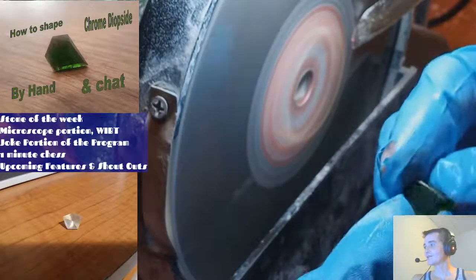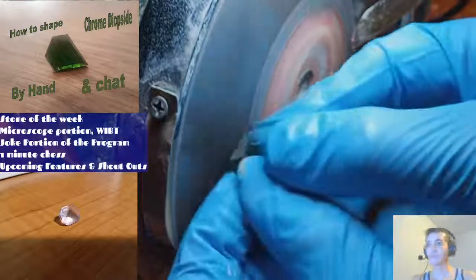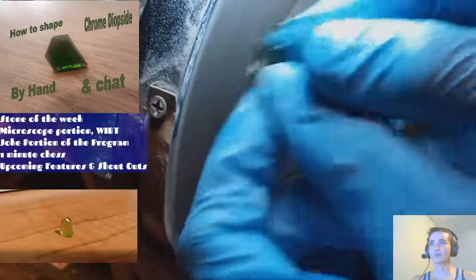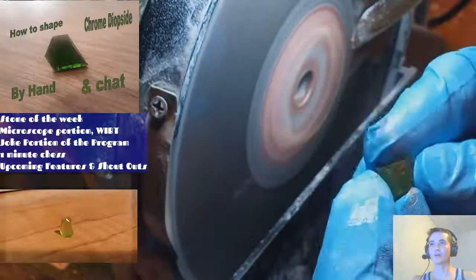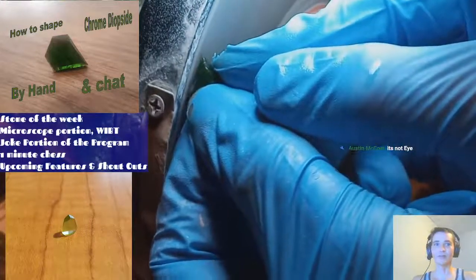I've got no gems for next week, but hopefully either that opal or what was the other one? I'm working on a piece of garnet, so possibly those next week or the week after.